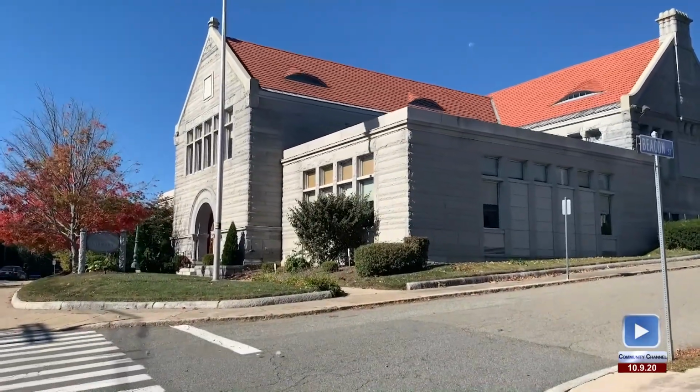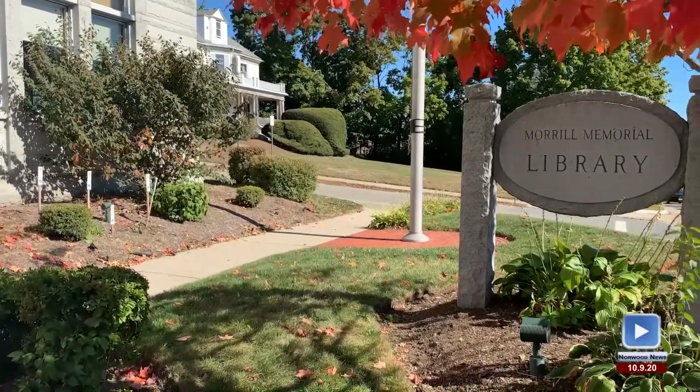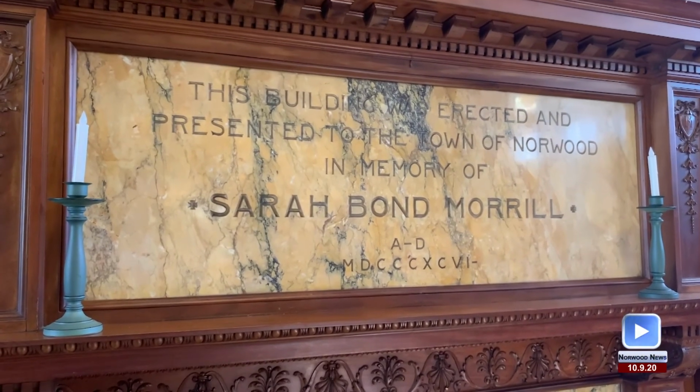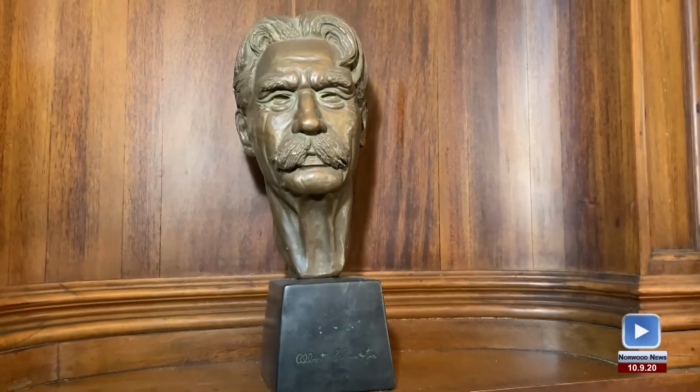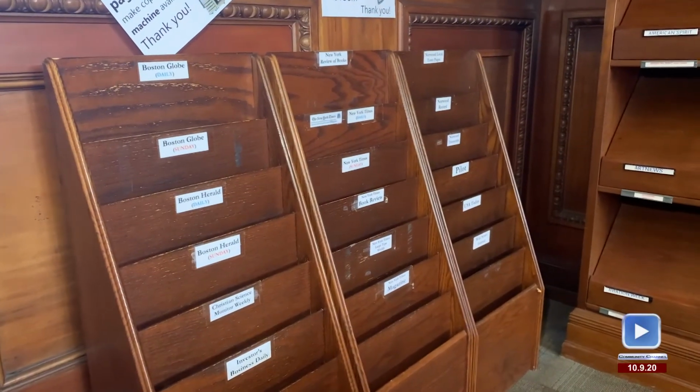Libraries who haven't opened yet are asking those of us who have been open for some time now, how do you monitor all of this? Well, most people are self-monitoring. They want to be safe. Another thing that I have to mention, because we are in the reading room, which is the most beautiful room in the library, we do not have newspapers and magazines out yet.